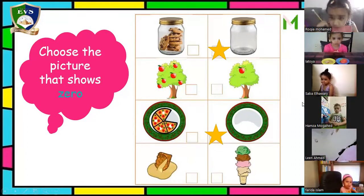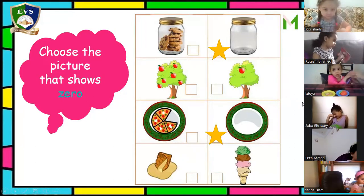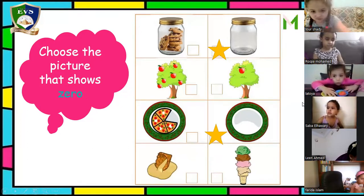Let's go over with Latuya. Hello, Latuya. What did you show us? I can see two dishes. What do you have in these dishes? So tell your friends, what do you have?